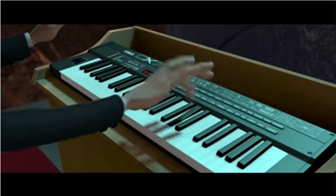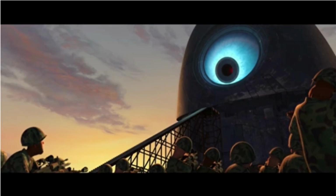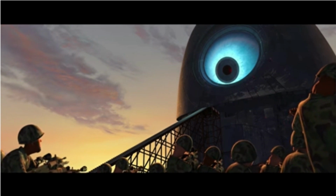Now, the scene that I'm going to be analyzing in particular is an extremely iconic scene. You'll recognize right away. It is, of course, the first contact scene where the President of the United States approaches the alien spaceship for the first time. This was one of the most powerful moments I've ever witnessed in a film. And so I really wanted to just break down why it works. I'll go through it frame by frame.